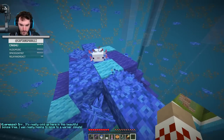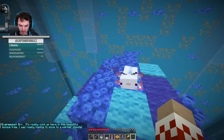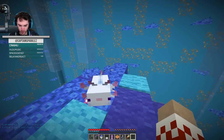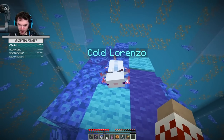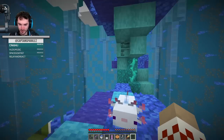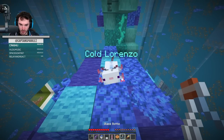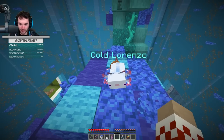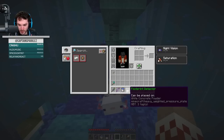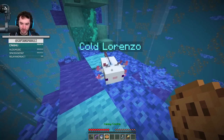Oh, hello! Lorenzo says, brr, it's really cold up here in this beautiful bonsai tree. I was really hoping to move to a warmer climate. Poor Lorenzo is very chilly. Look at my poor shivery boy. What do you want me to do? You want a cookie? I'm trying to offload this cookie and nobody wants it. Is it stale? What's wrong with this cookie, dude? Nobody likes Kentucky Jones's cookie.